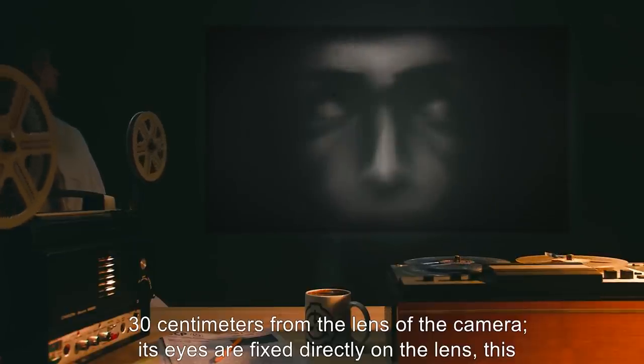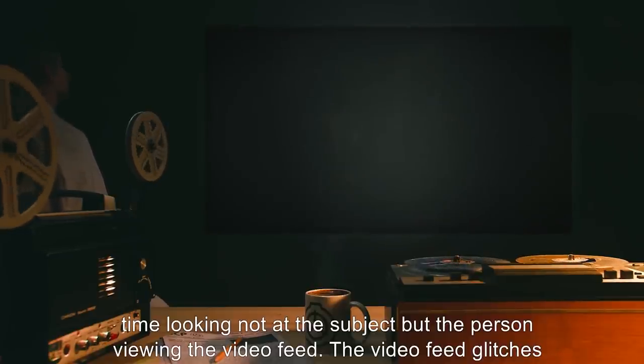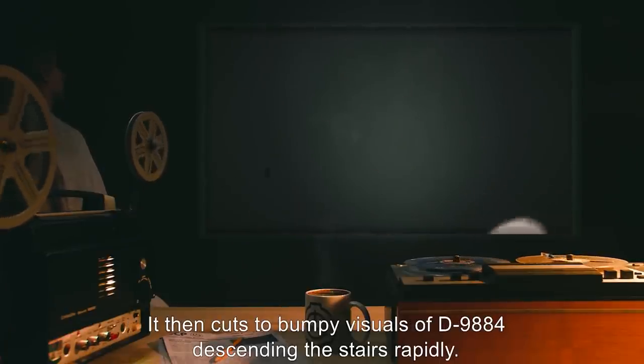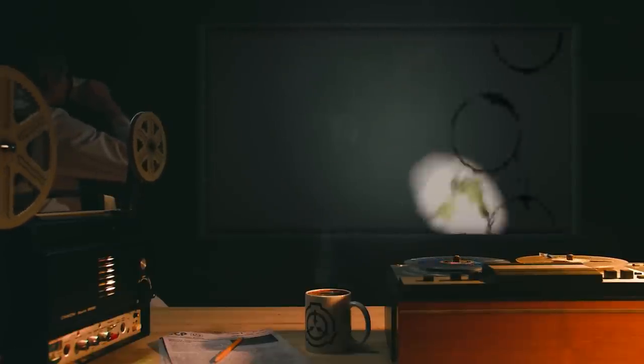Its eyes are fixed directly on the lens, this time looking not at the subject, but the person viewing the video feed. The video feed glitches and freezes for 4 seconds, accompanied by a static-like screeching noise from the audio feed. It then cuts to bumpy visuals of D9884 descending the stairs rapidly.